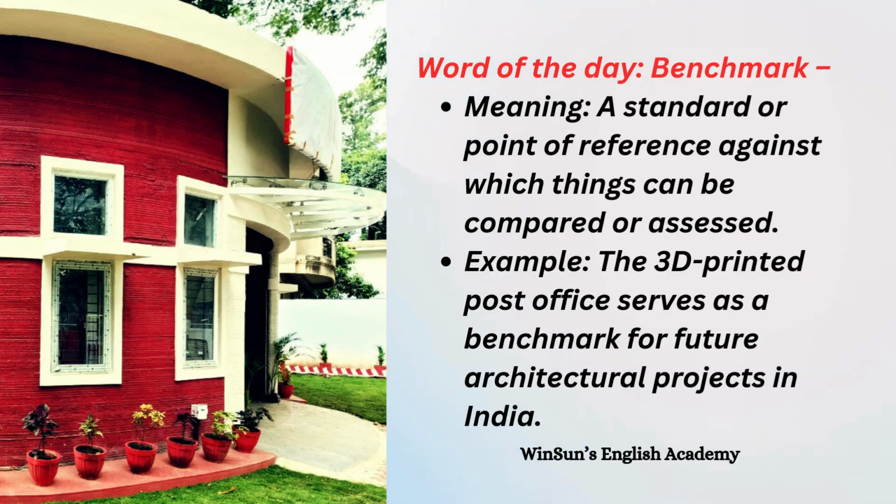Word of the day: benchmark, a standard or point of reference against which things can be compared or assessed. For example, the 3D printed post office serves as a benchmark for future architectural projects in India.